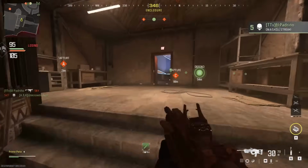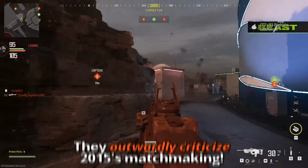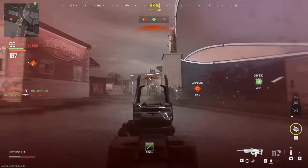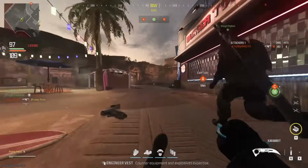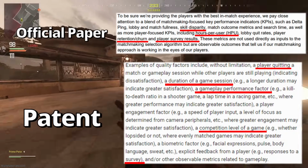Basically, this provides a critique of 2015's matchmaking processes and says that whatever this patent details is far more effective in optimizing the player experience and pushing microtransactions, which is their ultimate goal. And the way they do that is to drive player engagement. And to think we got all of that just because these two sections lined up perfectly with each other.